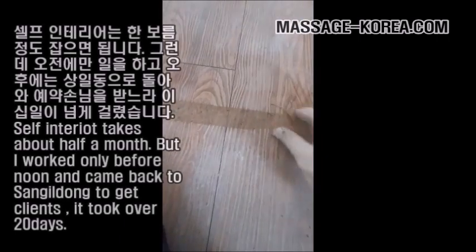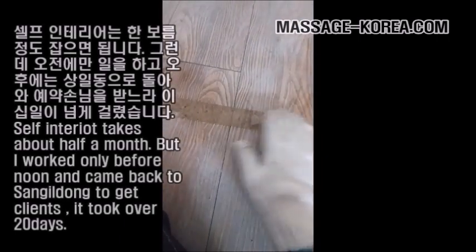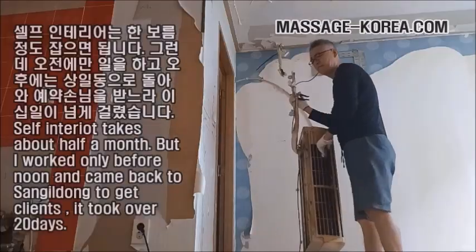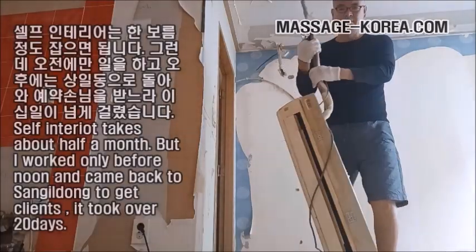Surf interior takes about half a month, but I worked only at noon and came back to Sangdong to get clients. It took over 10 days.